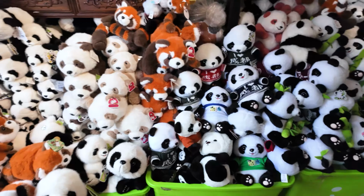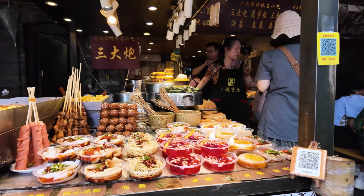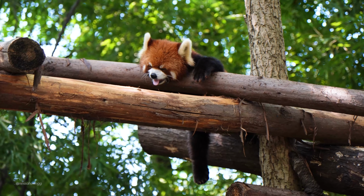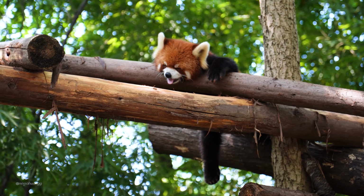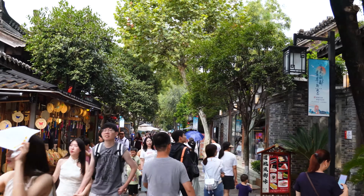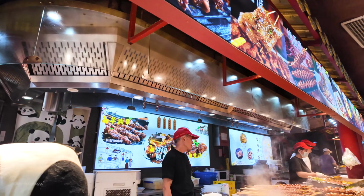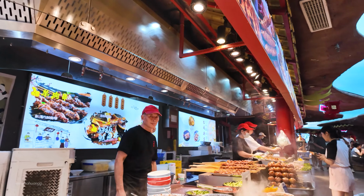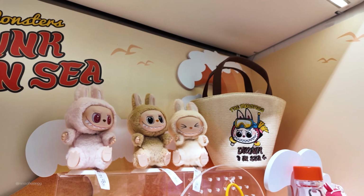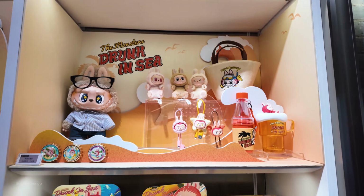So after visiting the shopping areas, foodie streets, and seeing cute pandas, tell me which one of these places you'd visit first. For me, personally, I love Kuanzhai Alley. I just love trying all the street food that we saw there, discovering local products that I've never seen before, and I mean, the street itself is just so aesthetic.